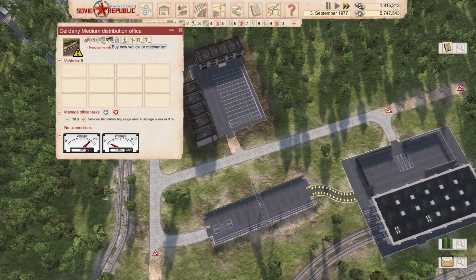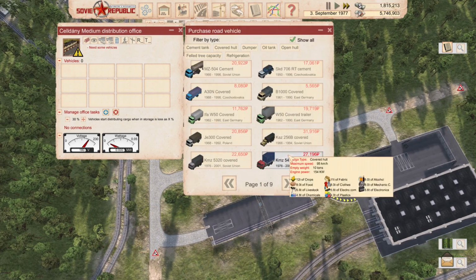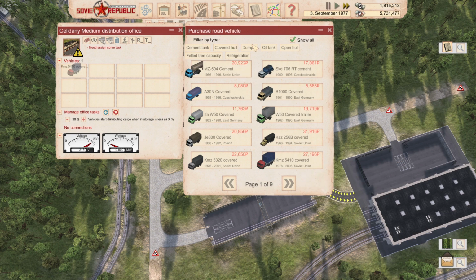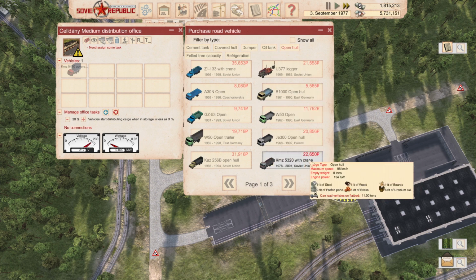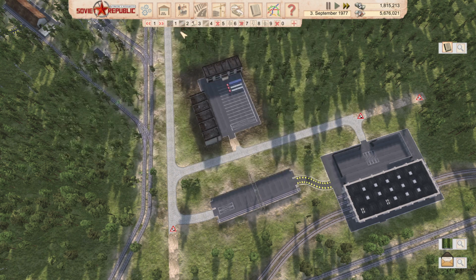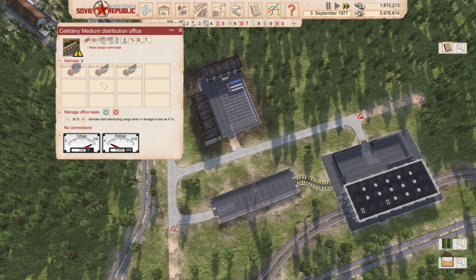Then we will need a couple of open hulls. So these a covered hull. So let's grab one KMZ covered and maybe 2 of the open hulls. I want the KMZ ones, they're the best, so we'll get 2 of them. And then what we're going to do is we're going to say, buddies, you're going to, let's put that up to about 50. You're going to go there and here.